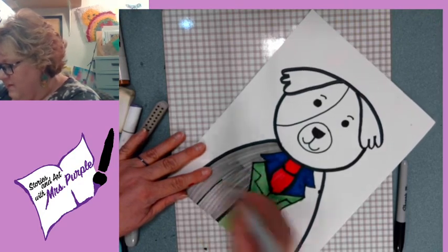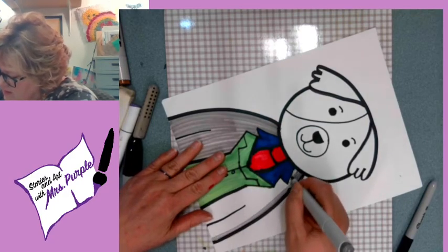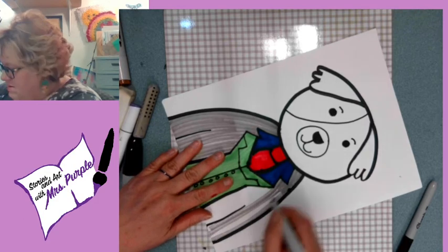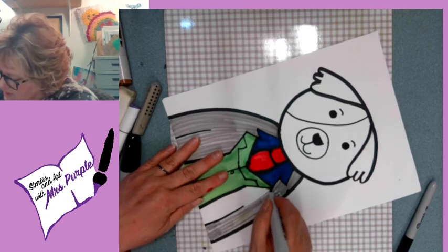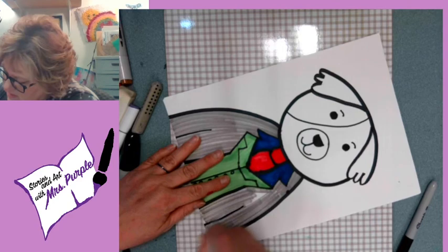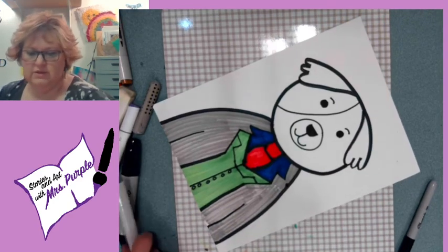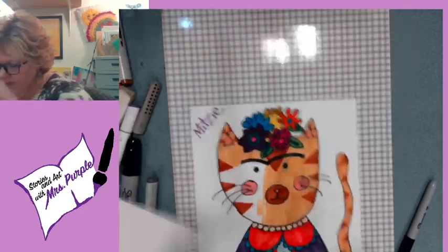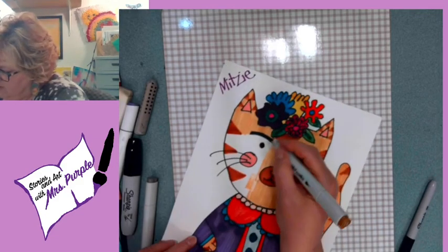So, almost done there. This is a very big dog. Oh, my gray marker's running out too. Shoot. Oh my goodness, I'm going to have to let that one sit for a minute and come back to it. In fact, you know what I'm going to do? I'm going to scoot back to my kitty real quick, which I think it was this marker, and see if I can get her finished.